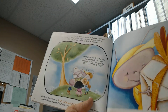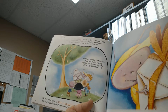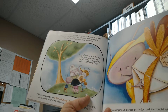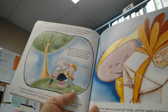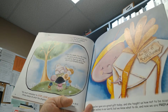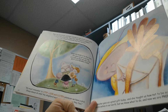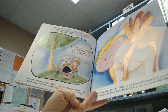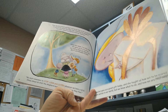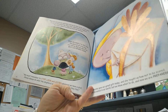Then we ran outside and kept running as fast as we could until we got to the great big huge tree. And then we stopped. This time, almost everybody beat my teacher. When she made it to the tree, she gave us all a big hug and told us that we were the best listeners ever. We must remember to stop, look, and listen whenever we have a drill. Sheep always do what the shepherd says, regardless of how they feel.